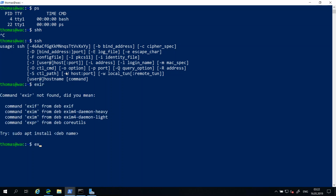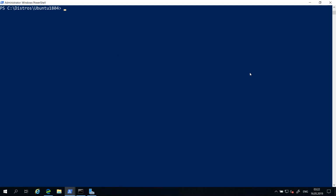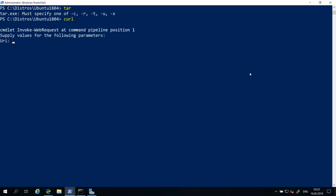And if I leave that, sorry about that, I also have the tools available here, for example tar and curl. You can see they're available directly in Windows 10. They're not just available in the Windows Subsystem for Linux, they're really available in Windows 10. To enable that, the Windows Subsystem for Linux is a feature, and then you need to download your distro. You can find that in the docs, with the links to the different distros you can install on Windows Server as well.